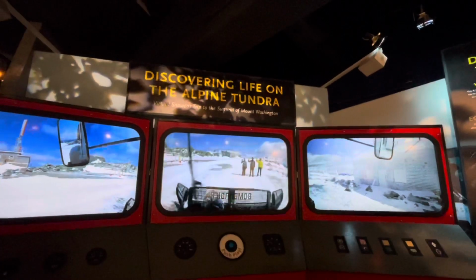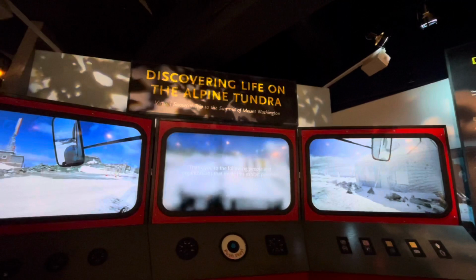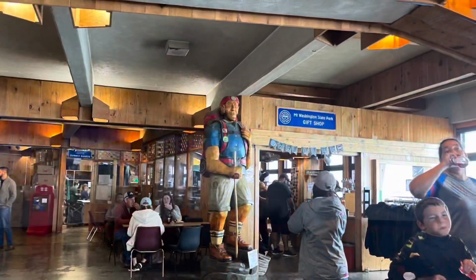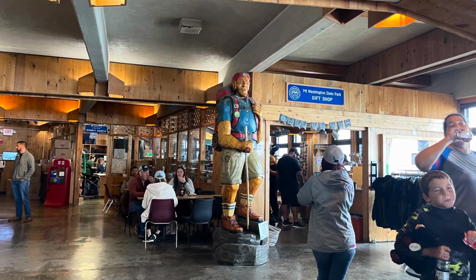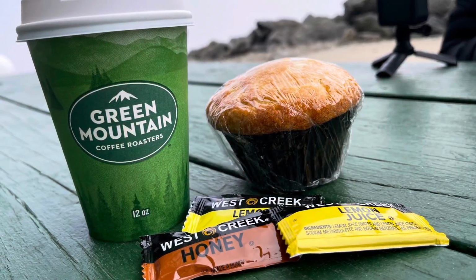And it looks like the weather observers are ready to head down for their week off. Hope you enjoyed your ride and have a safe trip down the mountain. The museum was amazing and we grabbed our coffee and cakes. Took a short break.